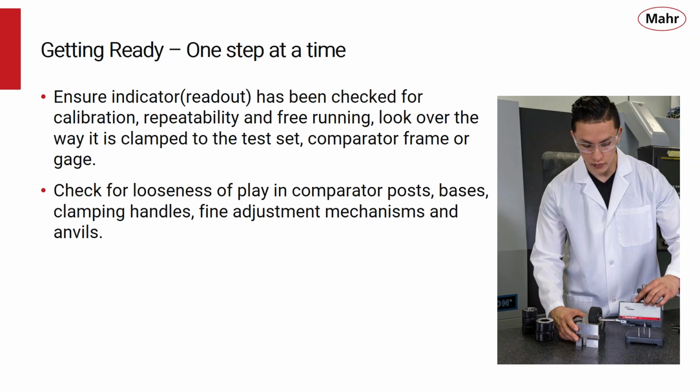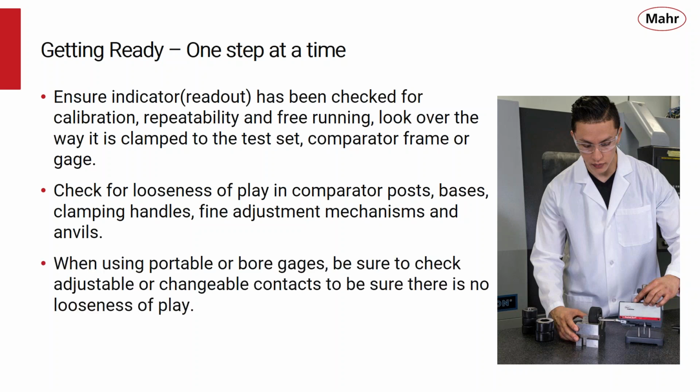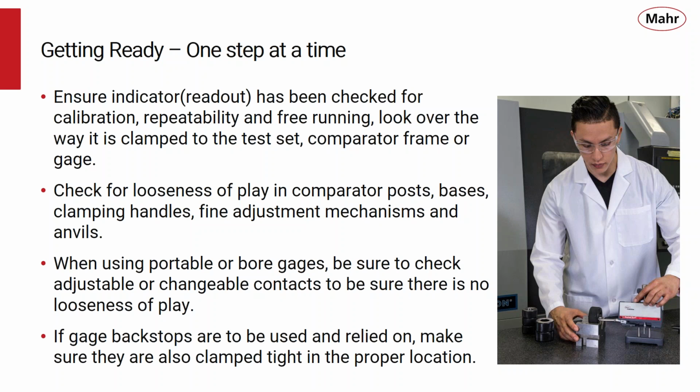Check for looseness or play in comparator posts, bases, clamping handles, any fine adjustment mechanisms and handles. Looseness is a big enemy. When using portable or bore gauges, be sure to check the adjustable or changeable contacts to be sure that there is no looseness or play. And if the gauge incorporates some type of backstop, make sure that it's locked in place, tight, and at the proper location.